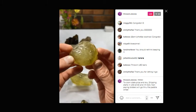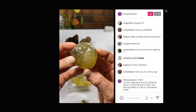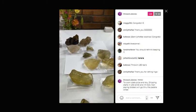Throwing LDG balls, LDG balls. There you go. Anyways, Emily the Fae, thank you so much.